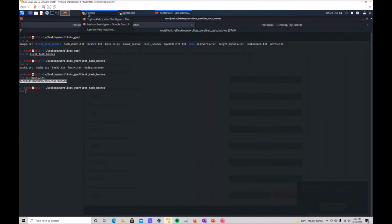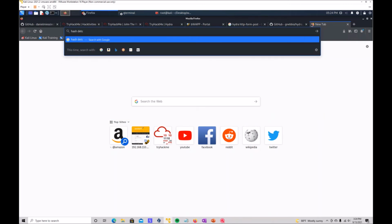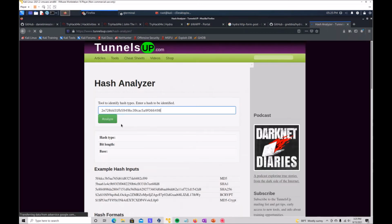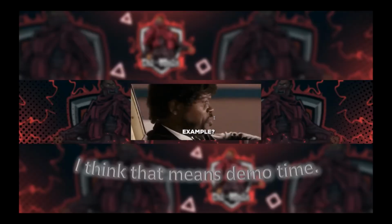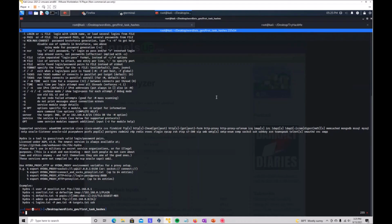All right. So let's determine what hash this is. Okay. Do a nice little Google search. Okay, so this is MD5 or MD4 type of a hash. All right, so let's look at our syntax for Hydra. Oh, whoops, these are logins. Sorry. All right, I gotta find a different tool for this first.